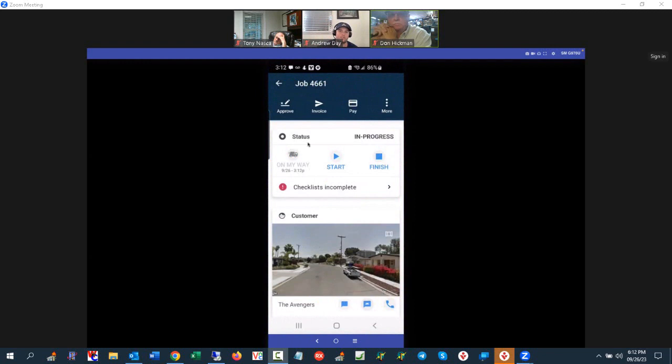It's also going to track your travel time. So if it takes them 20 minutes, that's going to be its own separate report for travel time, and we're going to see that with the GPS tracking as well. And then the idea is your employee gets on site, they hit start, that'll clock them in.